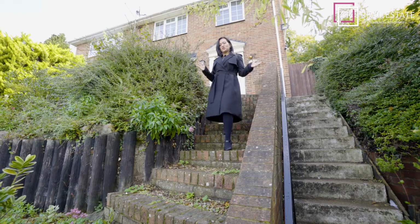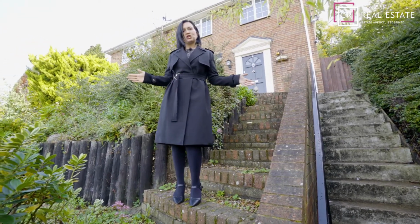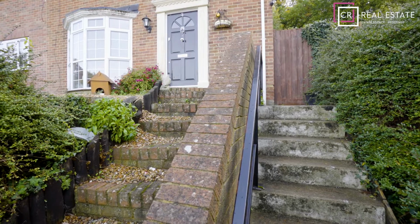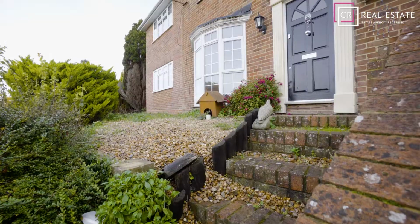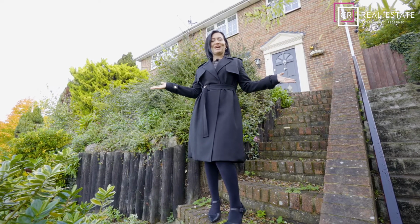Being tucked away at the top of the stairs, the property offers privacy, seclusion and it's exceptionally quiet. Now, did you know that stair walking burns more calories than jogging? It improves cardiovascular fitness and it also strengthens your muscles. So not only are you buying a home, you're buying a healthy lifestyle.